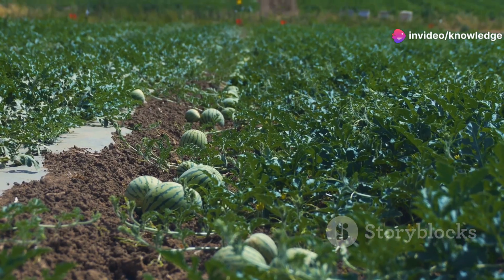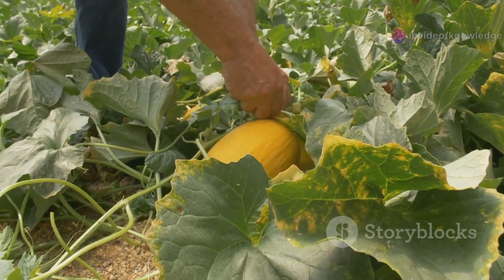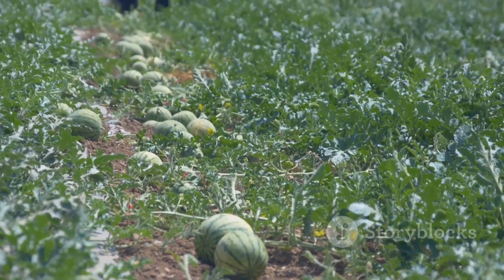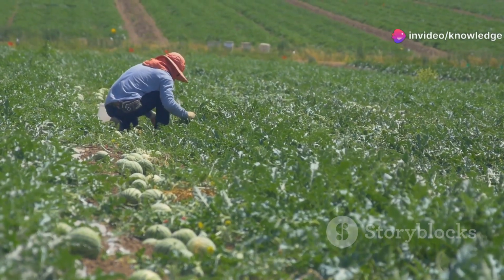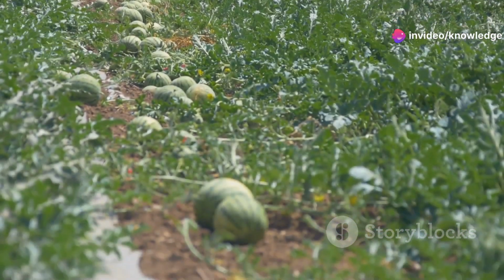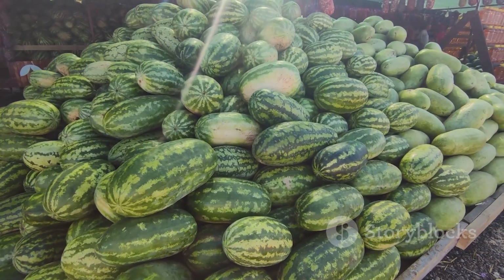Harvesting watermelons is no easy task. It requires skill to determine the perfect time to pick the fruit. Too early, and the watermelon won't be sweet enough. Too late, and it may become overripe. Once harvested, the watermelons are carefully loaded onto trucks and transported to markets and stores, ready to be enjoyed by consumers. So, the next time you pick up a watermelon, take a moment to appreciate the journey it took.